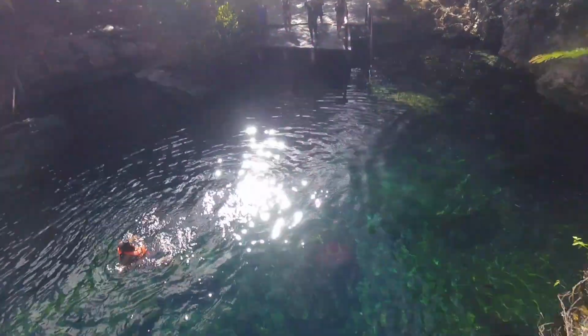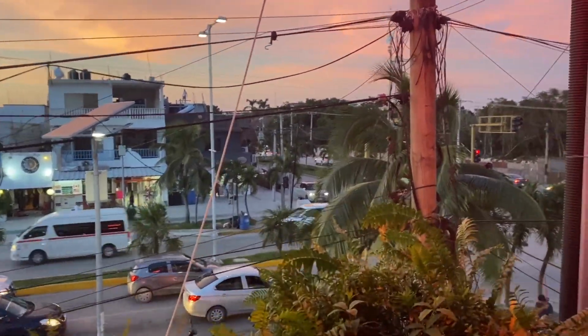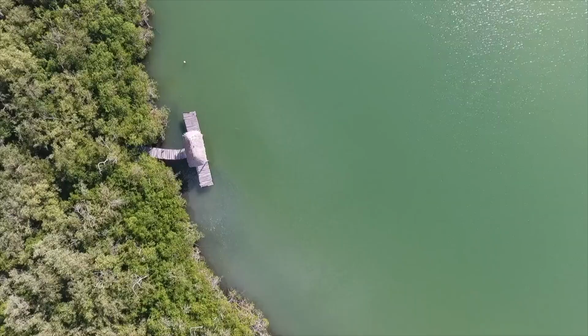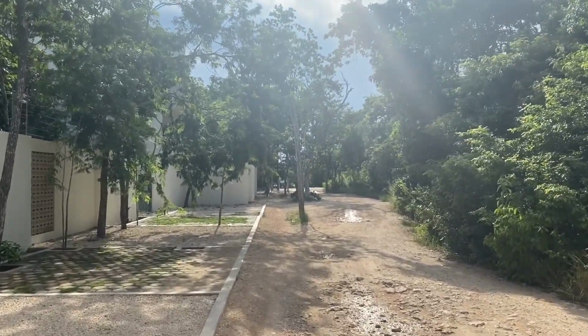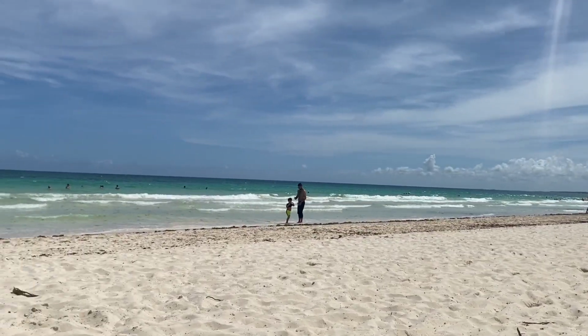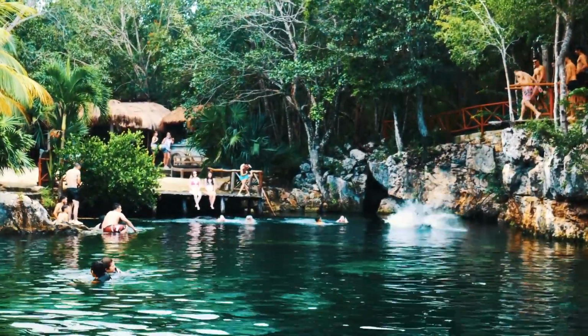So without further ado, let's dive right in. What's not to love about Tulum? It's where the jungle meets the sea. It has great weather, sandy white beaches, and access to dozens of cenotes.